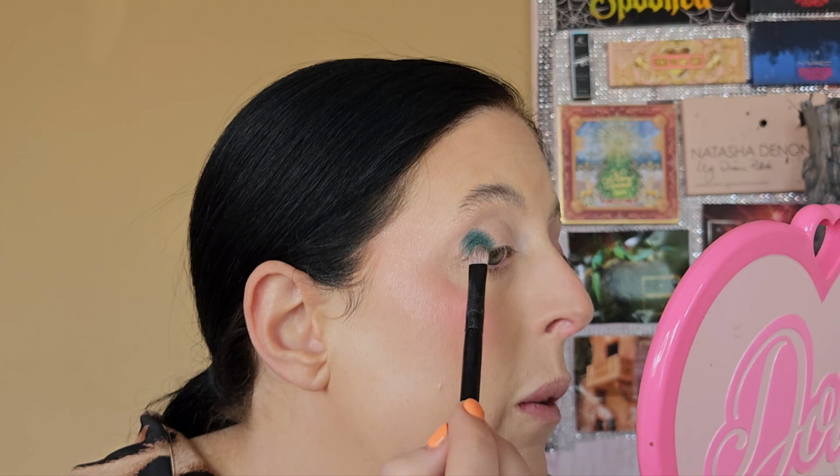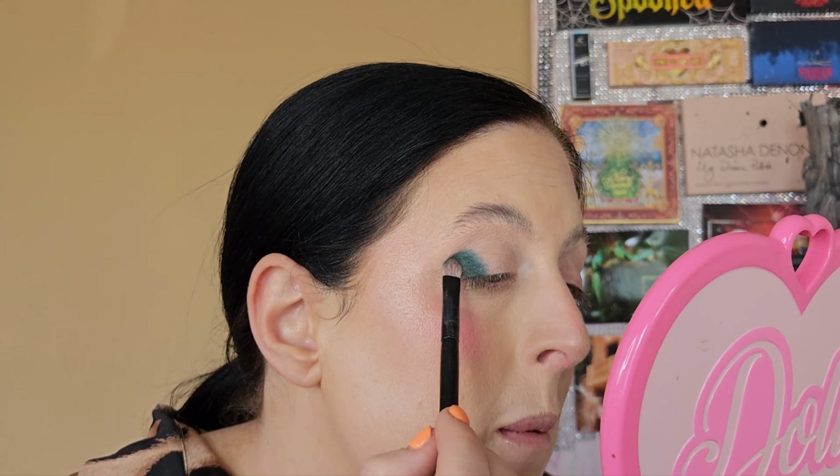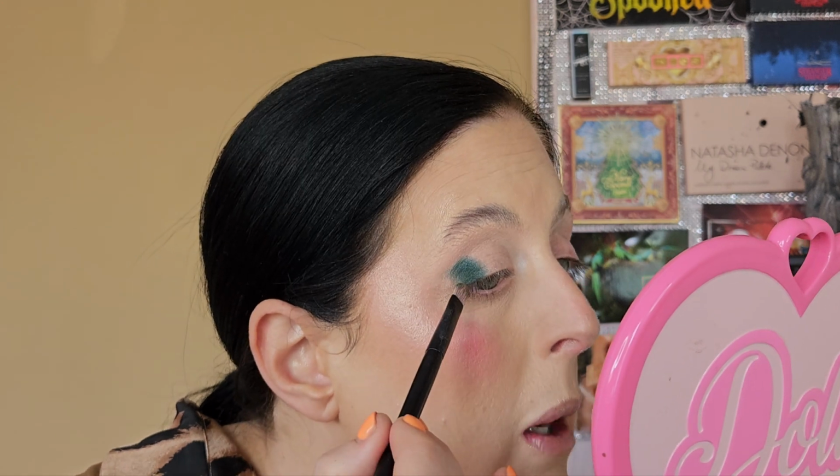I'm just gonna pack this on. I'm just packing it on with a Refa 28, and then we'll go in and start to blend. So I'm just gonna get the shape that I want at the moment.